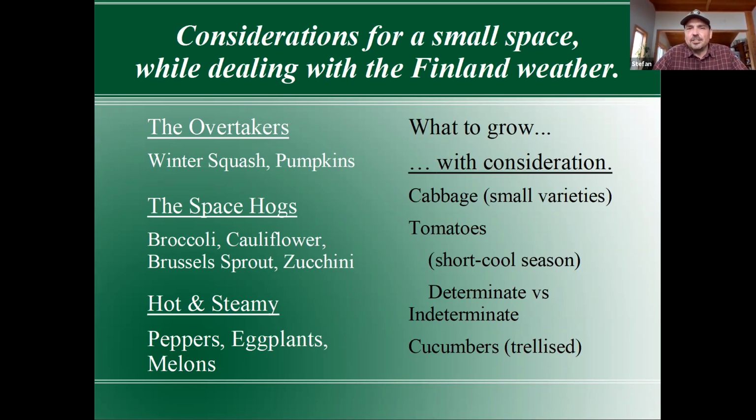But then some other considerations as you think through what you want to grow. These are the ones that I call the space hogs. Not that they're bad, but it's broccoli, cauliflower, Brussels sprouts, zucchini. These are plants that will take up quite a bit of space in a small bed and for a long period of time. So really you just have to do that equation yourself. Like, okay, I really do want to grow broccoli. I recognize it's going to be there over half the summer, and I'm going to get one head and maybe some side shoots, but that's okay because I really want to grow it. Then that totally works. With the space hogs, you just need to choose wisely when you're dealing with a really small bed.